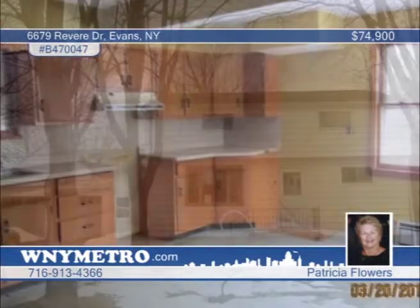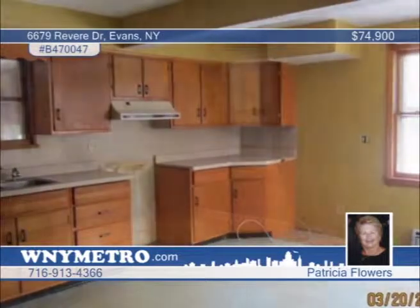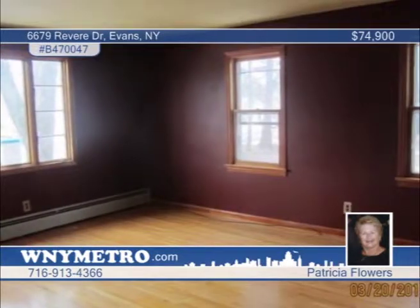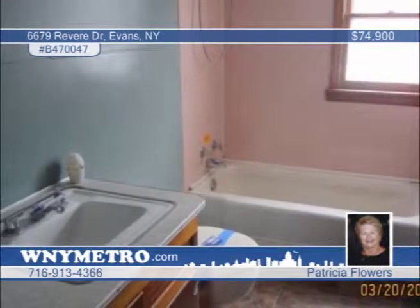Come see this spacious 4-plus bedroom home, seated in a pretty lot on Derby Street. Step inside to find hardwood floors throughout the first floor, extra large eat-in kitchen with lots of cabinets, and there are two baths in the home and cedar closet on the second floor. Everything is ready to go with this home. You could just move right in. Schedule your tour today with a call to Patricia Flowers or Lori Riddlesburg.